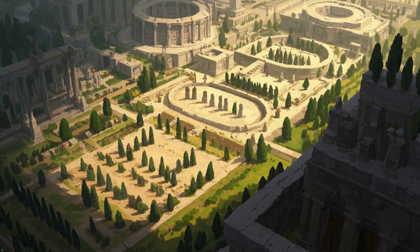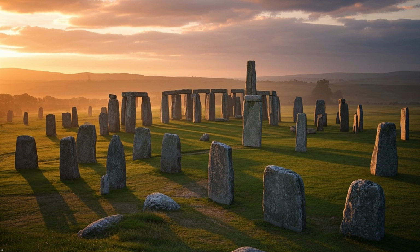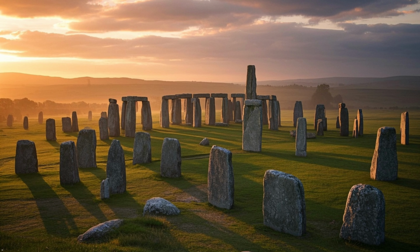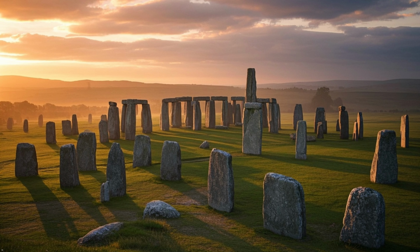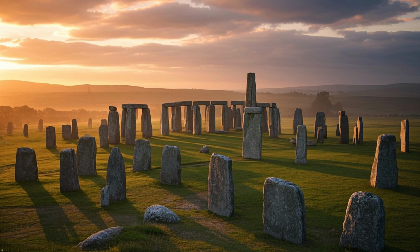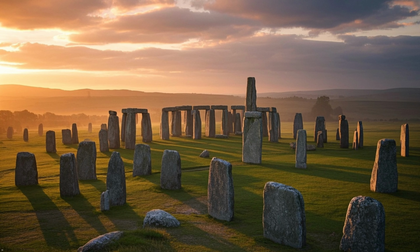Fact 19. Its purpose kept changing. The 1,500-year history of Stonehenge also shows that its meaning wasn't set in stone. It started as a cemetery for a select group of people. Then, it was transformed into a massive stone circle for watching the stars and holding huge festivals. Later still, after new groups arrived from Europe, it seems to have become a burial ground for a new elite. The monument wasn't static. It was adapted and reimagined by each new generation, reflecting the changing beliefs and politics of the time.